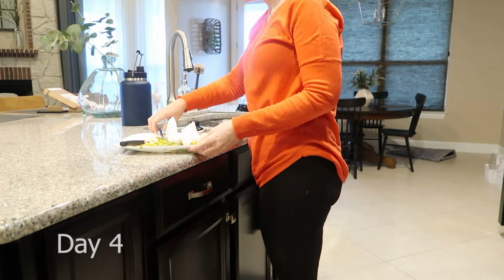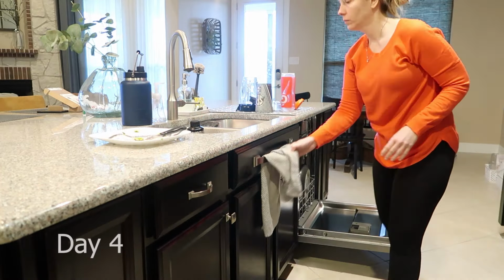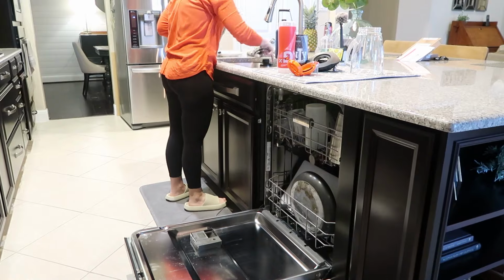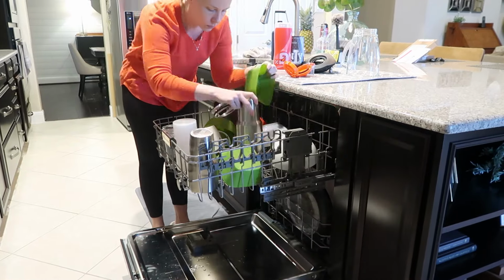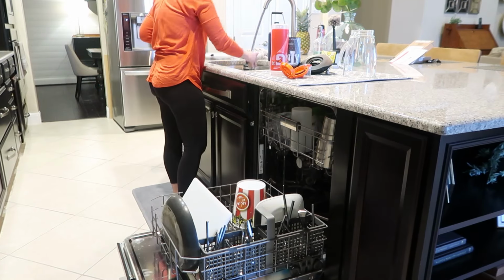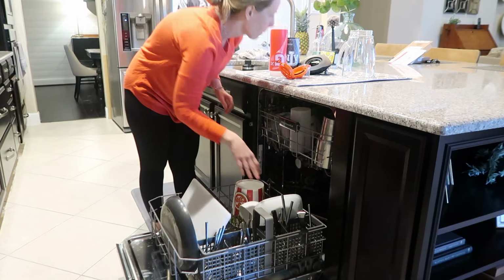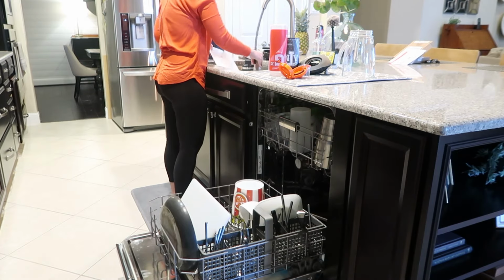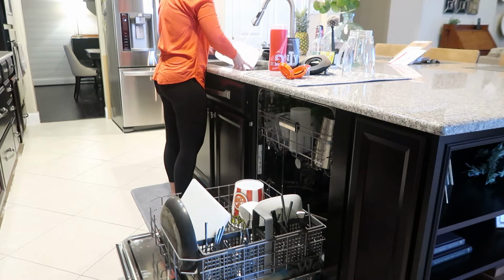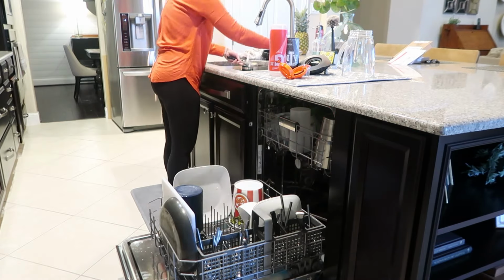We are on to the fourth day. I am just trying to get my whole downstairs picked up and tidied up. I wanted to vacuum this day, and you will see me wrestle with my Tenco vacuum here in a little bit. But this is just the usual amount of stuff that we have out in the week that needs to be picked up on a daily basis, just to keep on top of everything in our home.